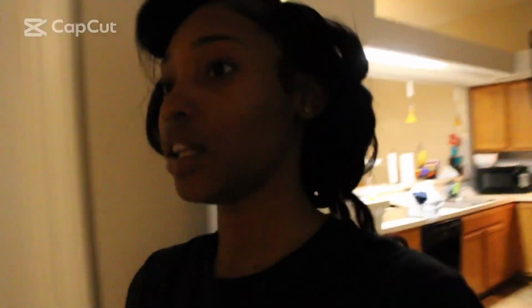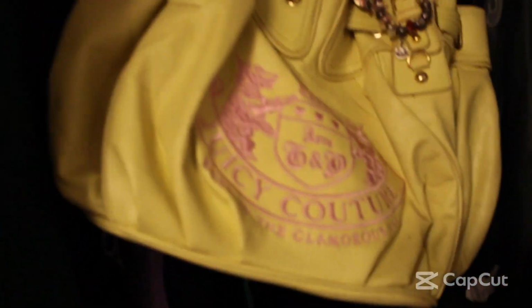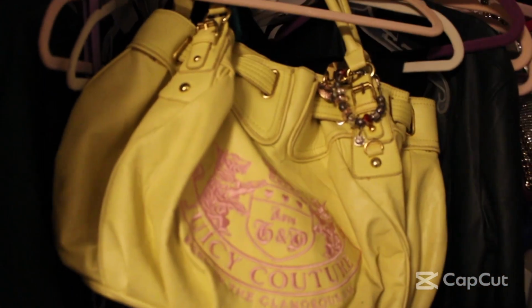I plan on definitely showing y'all more of my recent pickups once I order my stuff. But I have so much stuff in my cart that I need to get, like my fur boots, my bowler bags. I wanted to show y'all the Juicy bag that I was talking about. I guess I could turn it. So here it is. Here's my baby. Let me see, I can show y'all.